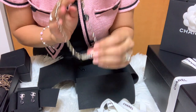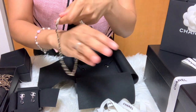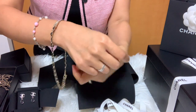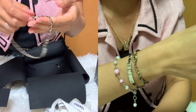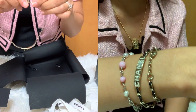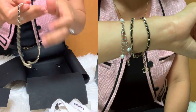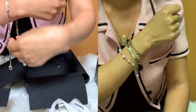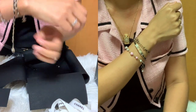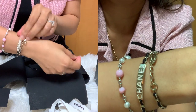And you can also use this as a bracelet. So like this, and then you wrap it around. Let me try it on so you could see. So you put it like this, and then you wrap it like this, like that.